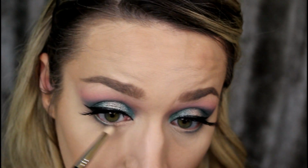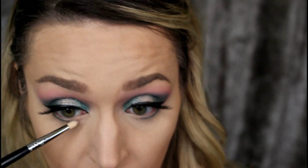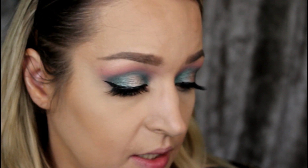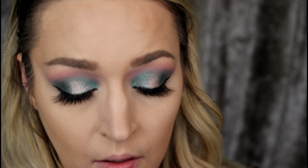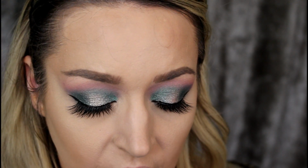Is it even showing up? What's going on here? I feel like that's not even really showing up all that much in the inner third. It's not really doing anything. Okay, we gotta change gears here, I think. Maybe Gemini, it's more of a silver. Maybe it's this brush, to be honest. It's not really doing anything. How come it's not showing up?